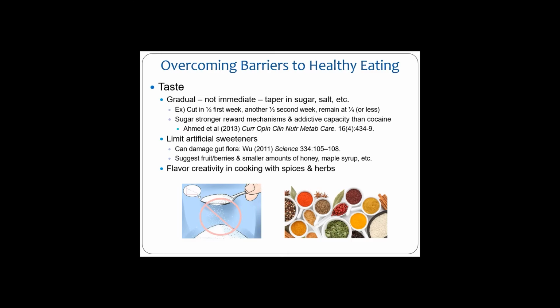So what's one way to get around that? It would be to cut the amount of sugar you're eating in half for the first week, and then maybe in half again the second week, and then maybe you remain there. Or you could continue on some kind of strategy like that, depending on how much sugar you have and how much you're looking to cut back on.